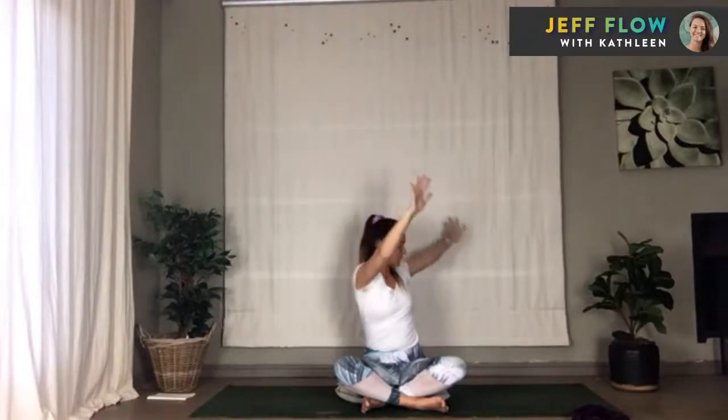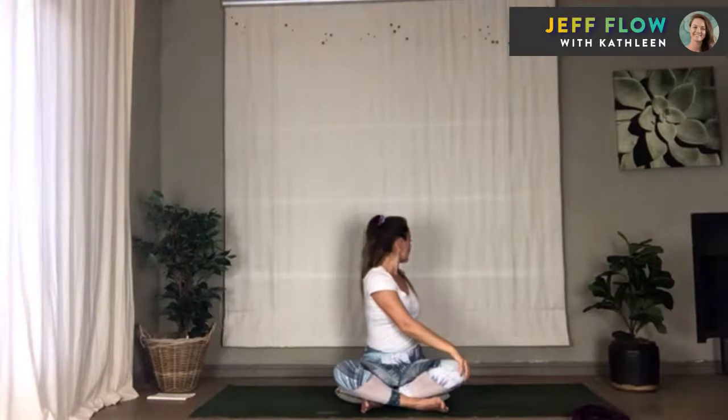And again, full breath in, both arms reach up, spread through your hands and your fingers. And then twist to your left. So again, I'm twisting from my navel. My right rib cage is wrapping forward. And then I'll split my hands to the opposite side. My left fingertips pressing into the floor to help me up. And then I look over my left shoulder.